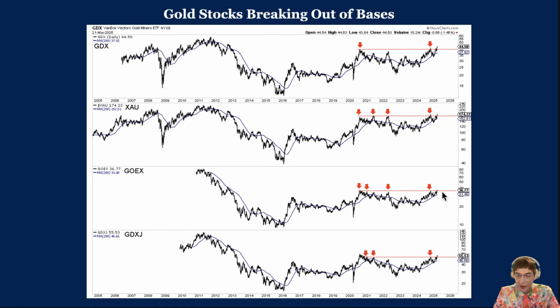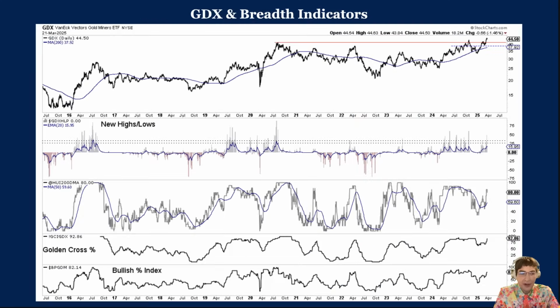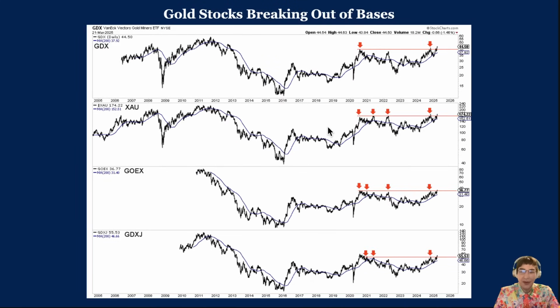GOEX. Let's look at this. Not as much as GDX, but this is another breakout here by a hair. GDXJ, it's broken out here, and this is at a 4-year high. So the mining stocks are breaking out of these huge bases. Let's keep that in mind. And let's see, breadth indicators and okay, short term. I'll go back to what I'm saying.